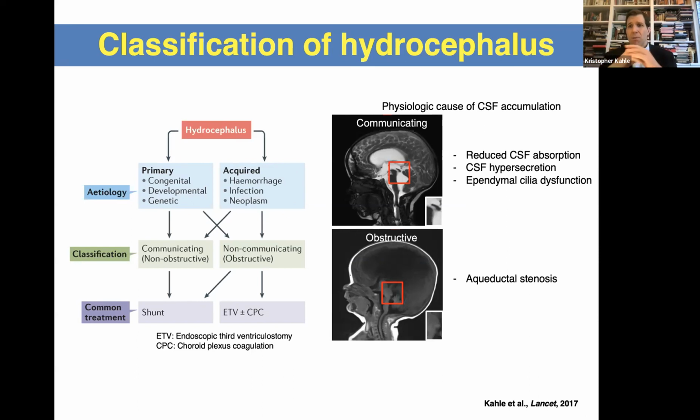But also, a brief reminder, and everyone knows this, that there are primary forms of hydrocephalus, also known as congenital, developmental, now genetic, and then acquired forms, which are secondary, resulting from a known secondary cause, such as hemorrhage and prematurity from germinal matrix hemorrhage, infection, meningitis, or other types of CNS infection, and of course, obstructive neoplasms.